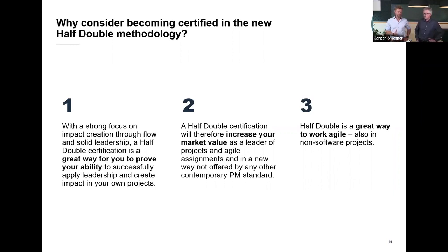Can we just add one? Sure. Some of you might be thinking, well, we already have certifications. We saw that many of you already have certifications. So what shall we do with this new one here? Is it pure competition, or why do we launch this half-double certification? The main reason is that we believe strongly that we deliver something new, something that is not on the shelves. None of the existing certifications has this strict focus on impact. So you have to prove that impact has been delivered by using impact, flow and leadership. This is the new thing.